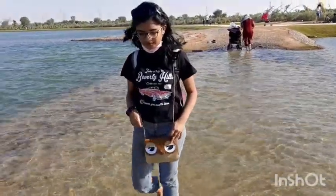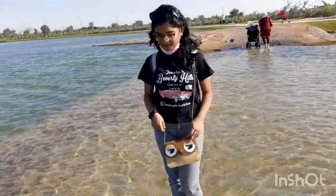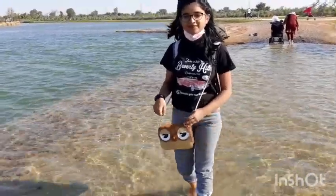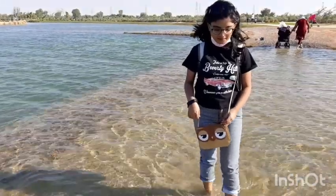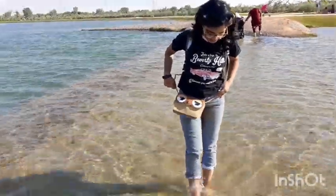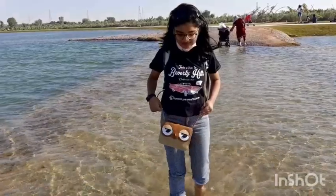Enjoy your walk across the shallow waterways. A must experience for all age groups, including little ones, is a walk through the lake's cool shallow portion. It is really very nice to walk on this.